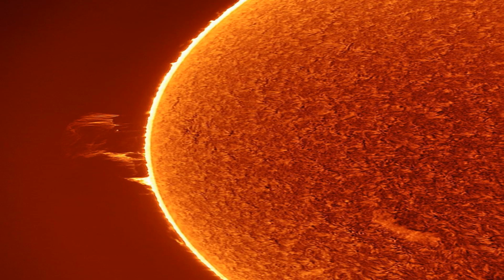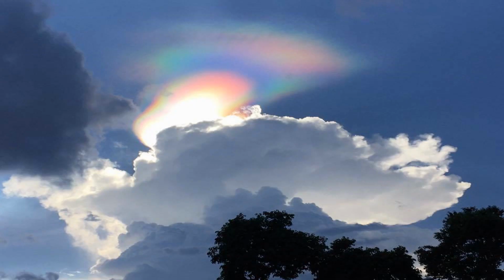Not much happening on the sun, but yesterday a really nice prominence was visible. 91 by 350 refractor, Coronado SolarMax 90, 290mm, 10,000 frames, 2.5 milliseconds, gain 0. 10,000 frames, 5.87 milliseconds, gain 120. Stacked with AutoStakkert 3, processed with RegiStax, PixInsight, Photoshop. On Astrobin. A beautiful fire rainbow.